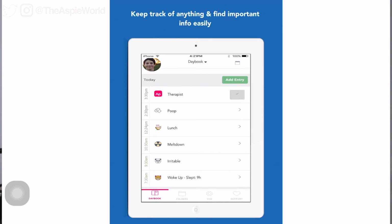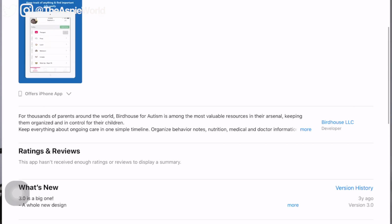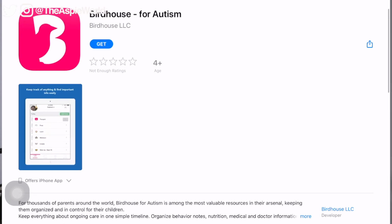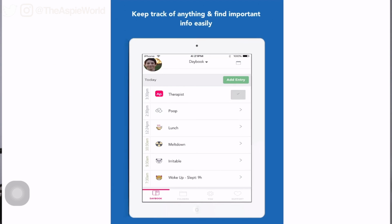As you can see here, there's therapy, poop, it's an interesting one, lunch, meltdown, irritable, just woke up. So by doing this, it's almost like keeping a diary of everything that you're doing with the person that you're taking care of. Now, this one actually doesn't have any reviews on here, but it's completely free, so I definitely recommend checking it out. And it's one of the top rated ones that people are using to keep track of things, almost like a diary.